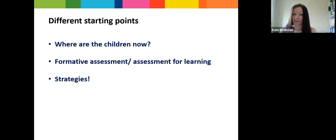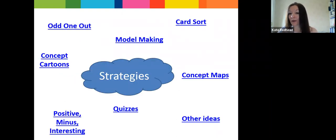And what we've got here is a selection of strategies, some of which I'm sure you'll have seen before, some of which might be a refresh or they might be new. And this page is linked, so when you go to the PDF, you can look at the ones that you are most keen on finding out more about. But it's just looking at what strategies might you use at the start of a topic to glean the children's understanding, to work out where those gaps are.